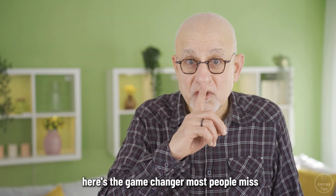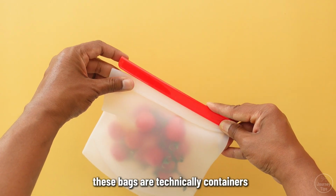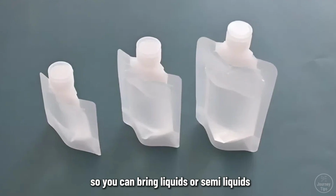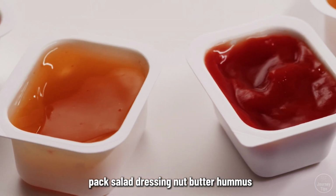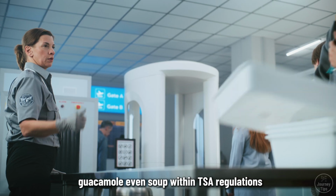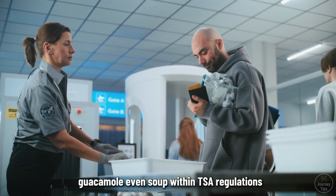Here's the game changer most people miss. These bags are technically containers, so you can bring liquids or semi-liquids up to the size limit. Pack salad dressing, nut butter, hummus, guacamole, even soup within TSA regulations.